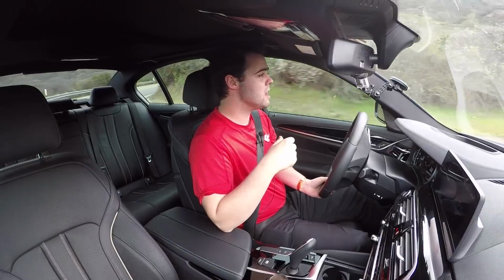Along with the upgrades comes a warranty, and this is pretty important. You get the same length and miles as your new car warranty from BMW. 50,000 miles or 4 years.